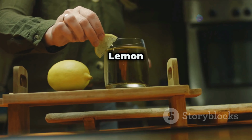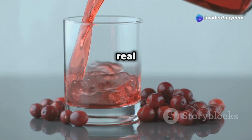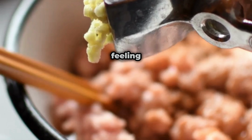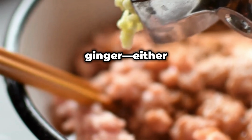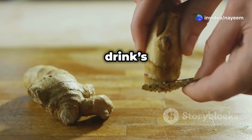I prefer Italian volcano lemon for its rich volcanic soil benefit. Optionally, add cranberry, but only the one made from real cranberry. No added sugars or juices. If you're feeling adventurous, add a bit of ginger, either fresh or ginger juice extract. This spice adds extra kick and boosts the drink's benefits.